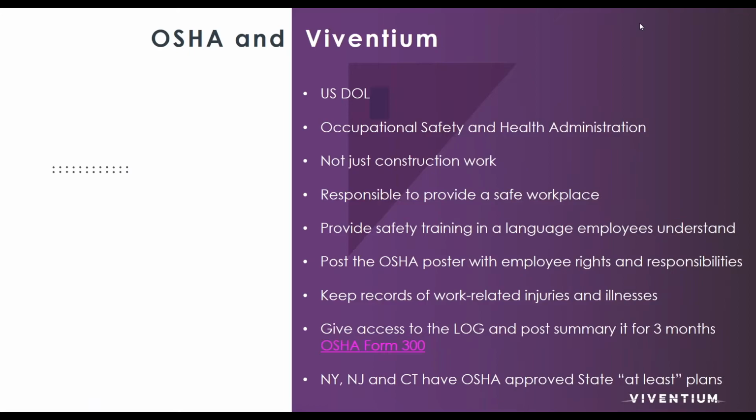And that information is there and is stored so that if you're ever asked to show it in any type of DOL audit, Department of Labor audit, you would have that information at your fingertips, ready to go. Not only does that have to be kept on the employee level, but there has to be a log of work-related injuries that is actually accessible to employees, with the summary of this work-related injury log posted for 3 months.